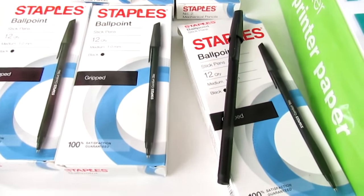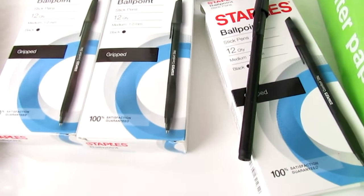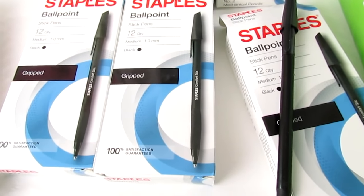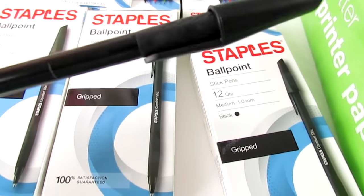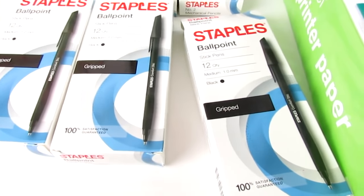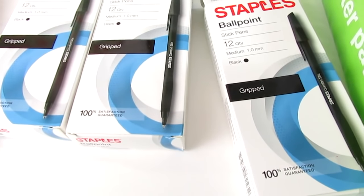From Staples this week, they had, I think, glue, and these ballpoint Staples brand stick pens, and I think it was just the black, and that's what they look like. It has a grip there, and they write pretty well. They write really good. They glide. And you could only get 5 for 50 cents. So that was the limit.